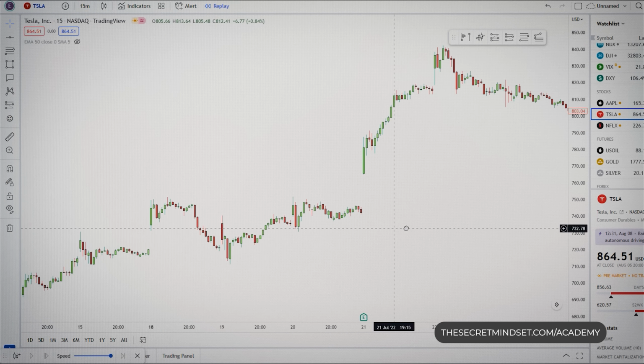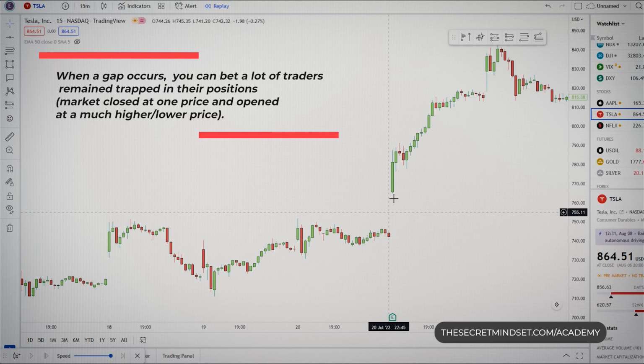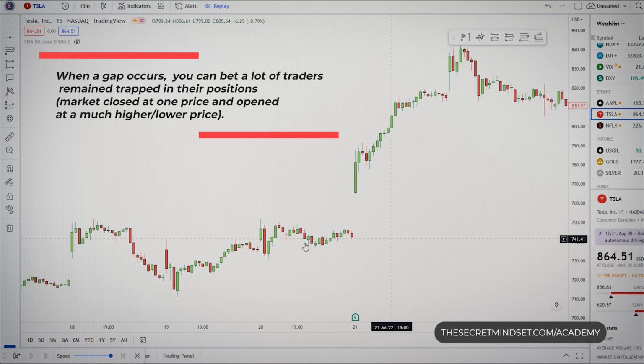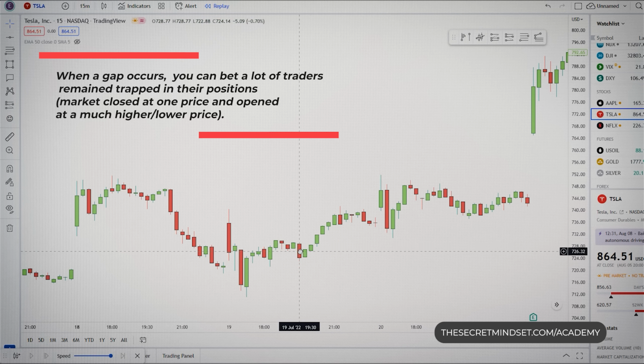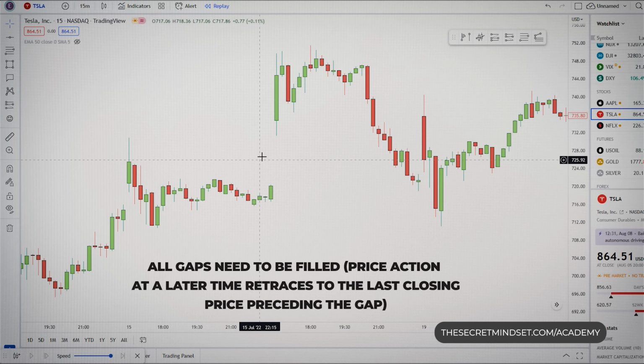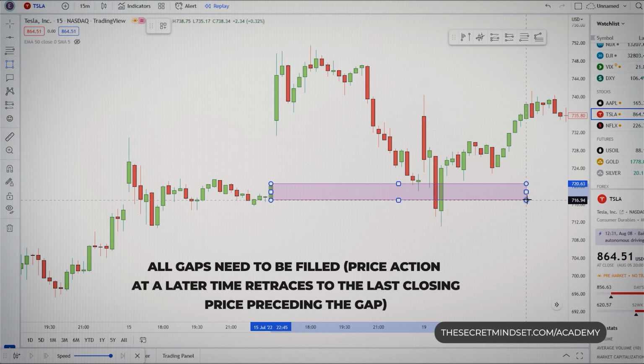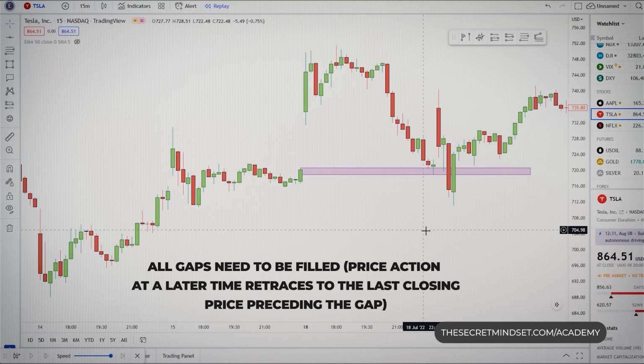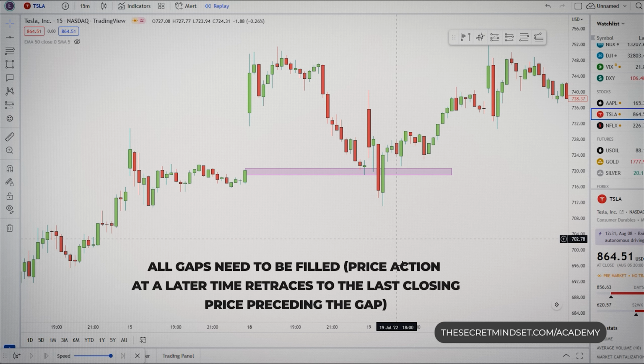When a gap occurs, usually on the stock market, you can bet a lot of traders remain trapped in their positions. You could say the price jumped a certain distance, meaning it closed at one price and then opened higher or lower without touching the intervening levels. There's a saying among market participants that all gaps need to be filled. A gap getting filled is when price action at a later time retraces to the last closing price preceding the gap. Once it's retraced fully, then the gap is considered filled.